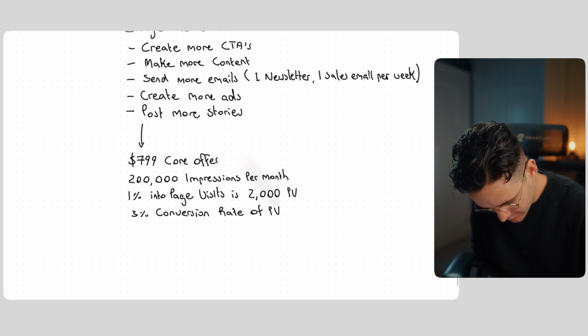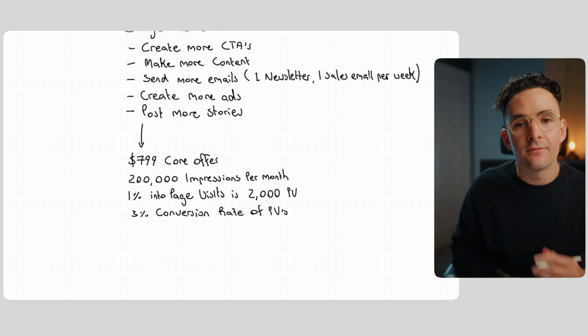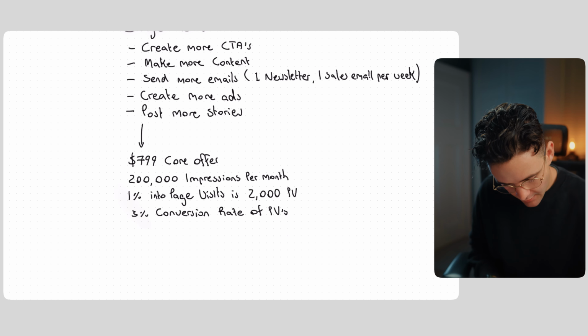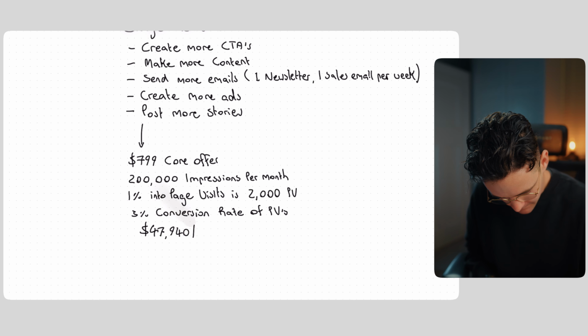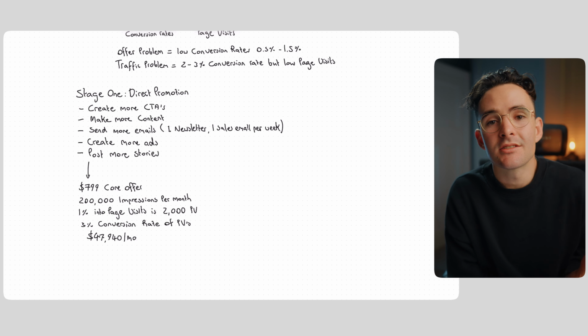Of page visits, PVs. You've just made yourself $47,940 per month, if you're doing this monthly. 47,940 per month in revenue, which is nothing to scoff at.